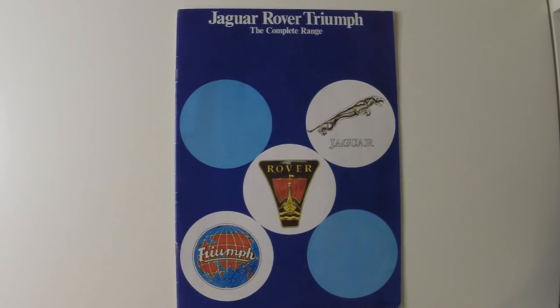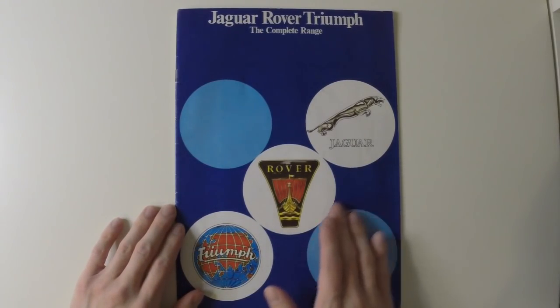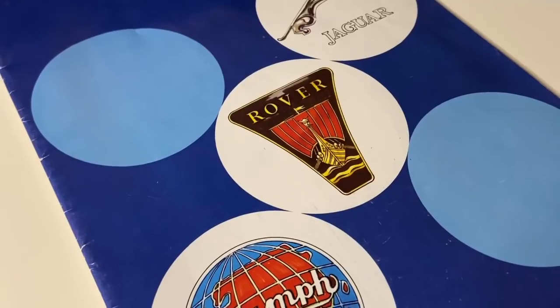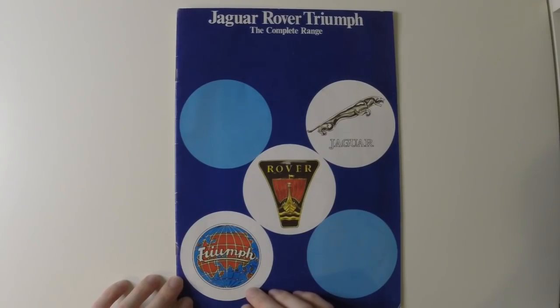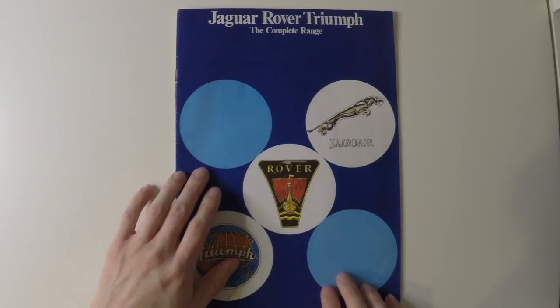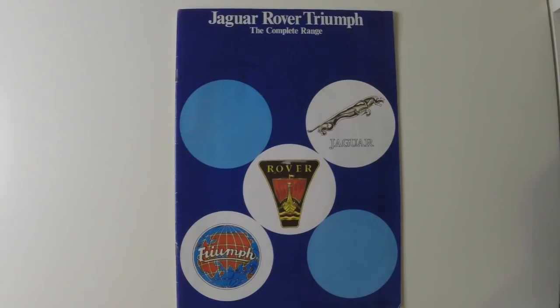Clearly, the marketing department had noticed this and issued a set of brochures like this one that include the traditional badges of the marques. For Jaguar and Rover, this wasn't a massive deal, but Triumphs through the 1970s rarely carried a badge, usually just the name Triumph next to a BL roundel. This change in marketing was most noticeable though in the volume division, where these two other circles were occupied by the traditional Austin and Morris badges. Those two marques were the ones most affected by the lack of identity in the 1970s.